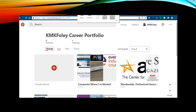Now, when you go into create a board, you also have the option of segmenting it by section. So for example, if I wanted to go into the companies where I've worked board, I could section it off based on the industry that that company was in, healthcare or academics or events industry, defense contractor, whichever. And then you could pull that image, and we'll talk about image gathering in just a second. So you want to make sure that you have the categories of the boards in the way that you want them as you get started. It's very easy to start, delete, remove. It's a very simple program platform to use.